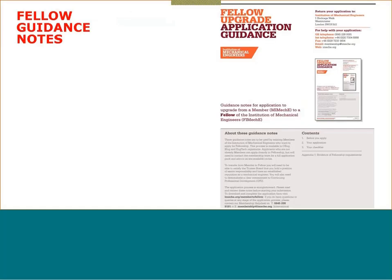The one document, though, that I would really encourage all of you to read are the fellow guidance notes, which are on our website. They cover the qualities and the requirements in a lot more detail. So before you start to write your application form, please have a read through these, and please use this as an opportunity to summarize, if you like, or do a little bit of a brain dump in terms of what you've been doing to date and how what you've been doing to date may map against the requirements.